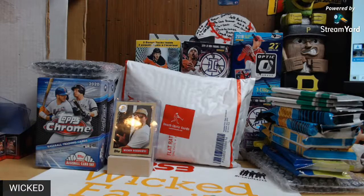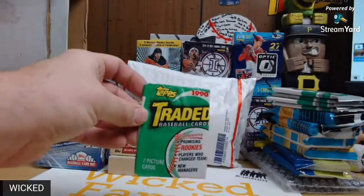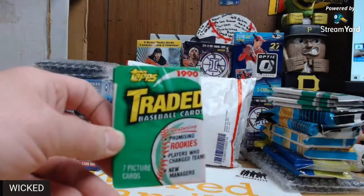I see Brandon M already found some of the newer stuff on the website. That's pretty cool. Yeah, I thought these were cool. 1990 Topps Traded packs, looking for that Dave Justice rookie. What's up, Mr. Ken Moore? How are you doing, sir? Mr. Ken Moore in the house.